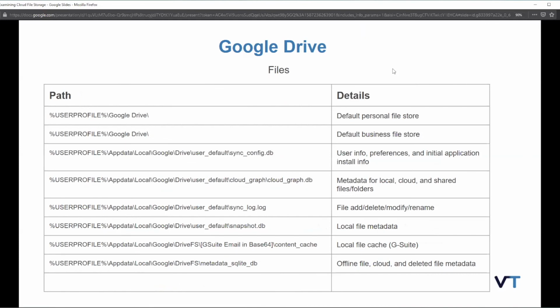So here's your cheat sheet again. You've got the default location is user profile / Google Drive, and in the business version, it's mounted. And then within AppData, Local, Google Drive, user default, you have some databases. And so you've got your sync config, which has user info, preferences, initial application install information. You've got the cloud graph DB, which is metadata for local, cloud, and shared files and folders. And then you've got some interesting logs like the sync log, which tells you when files are added, deleted, modified, and renamed. And then snapshot.db, which is local file metadata only.